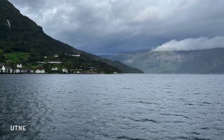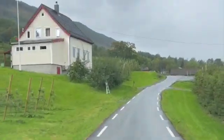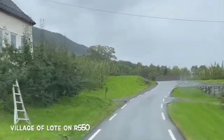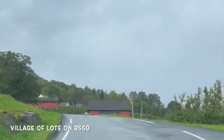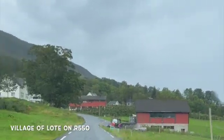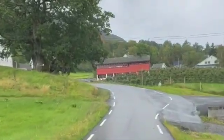At Utsna, he went his way and I went mine, where the road was only single track with passing places. There were lots of twists and turns as the road followed the contours, with only small hamlets en route and a long way from any supermarket.